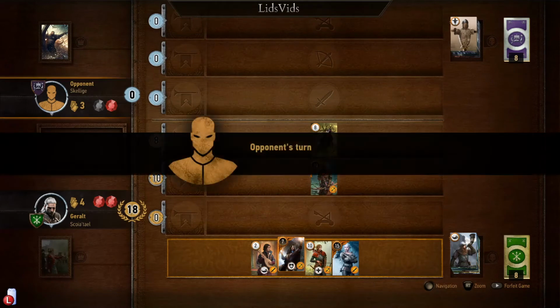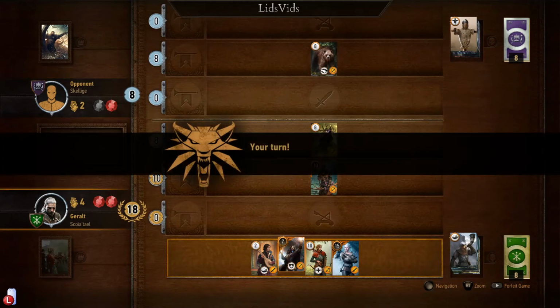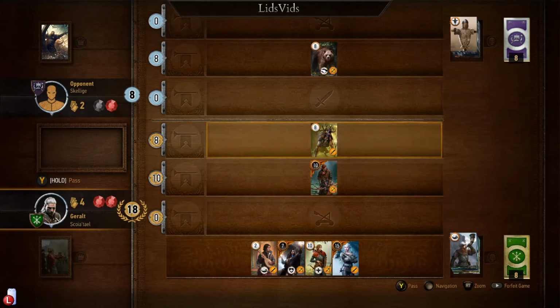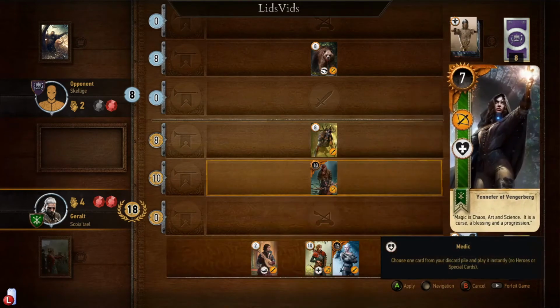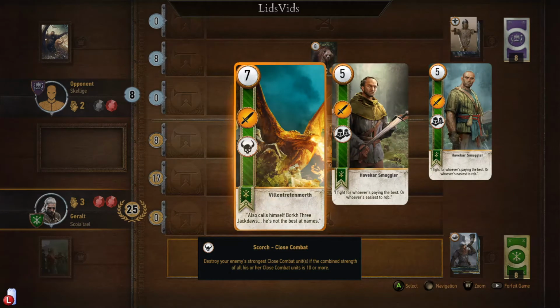So, I mean, let's wait 1 turn before playing Yen, just to see if they happen to play anything in the melee row here. I mean, they don't have a lot of cards remaining. That goes in range. That means that, in all likelihood, their 2 remaining cards would need to both be in melee in order for us to be able to use the Dragon's Scorch ability and actually have it destroy something. So I think in that case, we'll probably just use Yennefer, get the Dragon back, and just settle for it being only a 7 strength unit and nothing more.